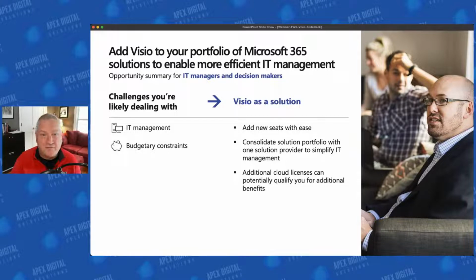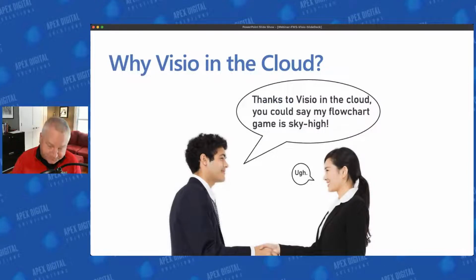Bill left and Sue's not using it anymore because she transferred departments. You really have the opportunity to stay on top of licensing and stay on top of usage and consumption.